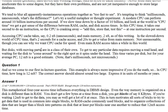Coming back from a pause, you should have paused and done the computation, followed through the reasoning I did earlier if you needed to. 12 milliseconds times 10 billion is 120 million seconds. That's 4 years. That's enough time for 120 million instructions in CPU time. Now this metaphorical 4-year access time influences everything in DBMS design.